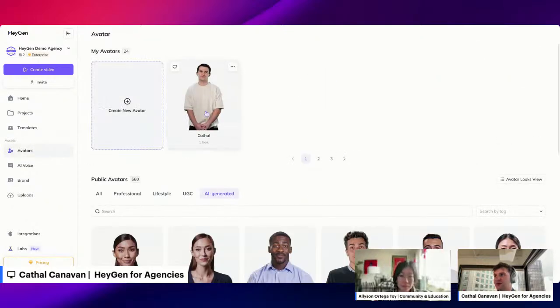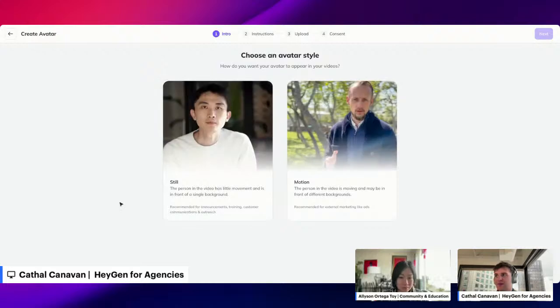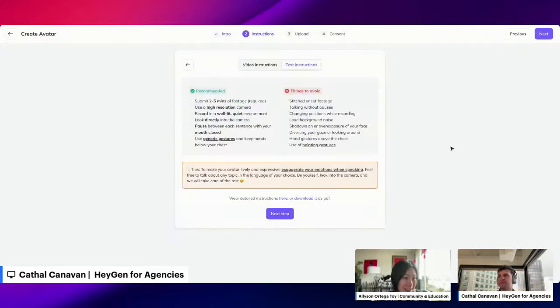But I think we have some questions around creating a normal avatar. So happy to take those now, Allison, if you have them ready. Yes, definitely. Alan is asking, if you create a video with the avatar, but the voice and the way the mouth moves isn't matching entirely, what would you recommend doing?